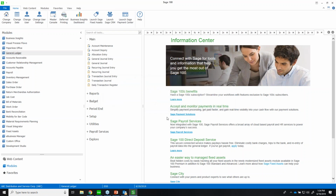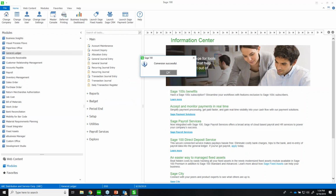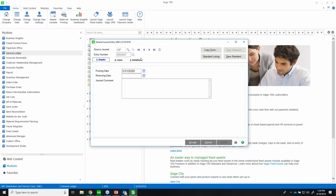So that's not the screen I wanted. So I can go into something like General Journal Entry, and I have the ability to have that InstaDocs tab in there. And then I can also add InstaDocs documents. Everything with InstaDocs for GL is going to be associated based on a source journal. That's how we store subdirectories for InstaDocs for General Journal. You can add additional documents to General Journal entries.